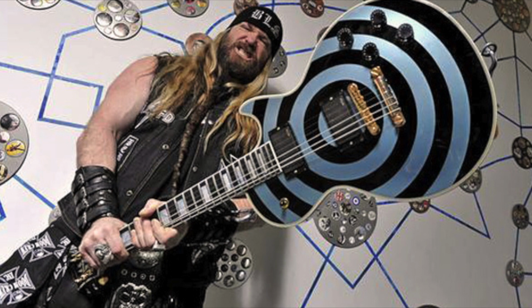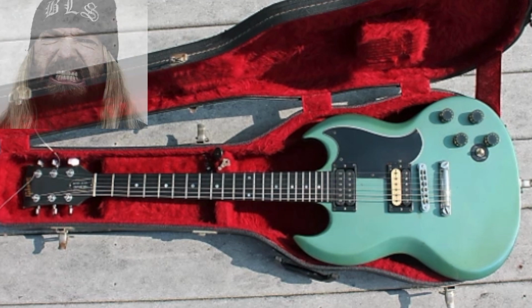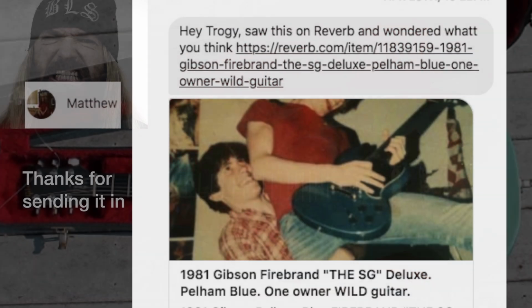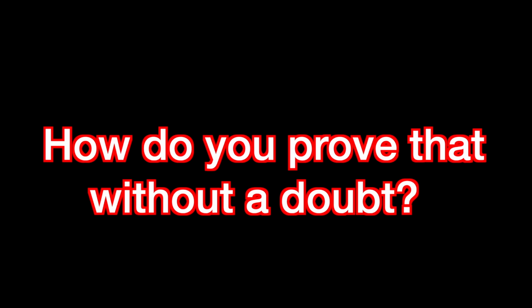Today is kind of an interesting guitar from a provenance standpoint. This is supposed to be Zakk Wylde's very first Gibson guitar. This listing was sent to me on my Facebook page within 3 minutes of it being listed, and I naturally saw it about 15 minutes after it had been listed, and I was like, wow, that is something. But that is also a really hard story to prove.